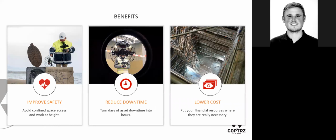Now, the application's all well and good, but you've got to have a selling point. And if that's from us to yourselves, or from yourselves to the end client, or from you to your shareholders, etc., you've got to either have a way of lowering costs and reducing the downtime. So if you're having to shut down a nuclear power plant, you want to be able to be in and out as quickly as possible so that you can still save money and still be profitable.